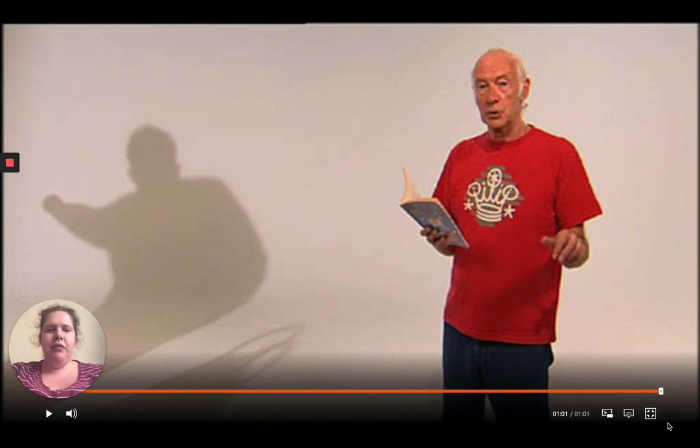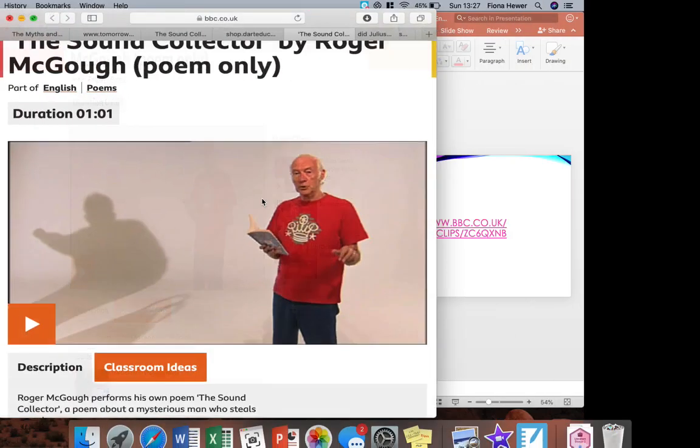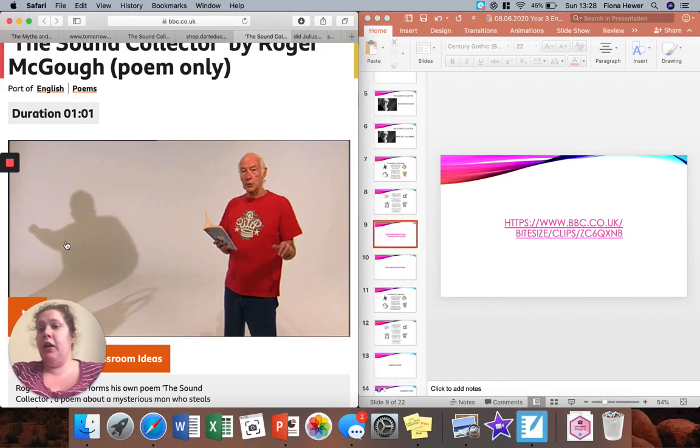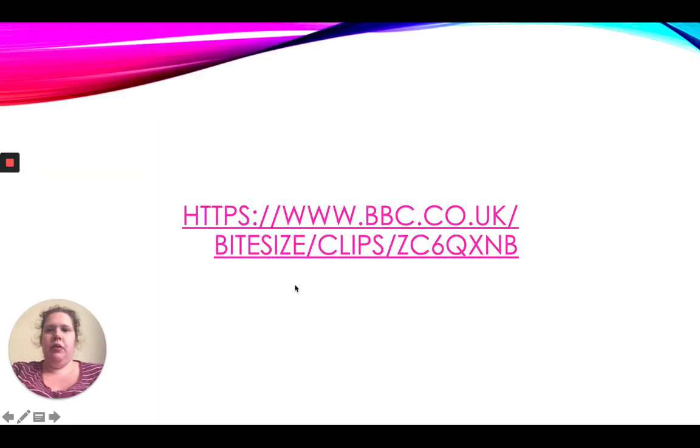That was a lovely retelling of this poem. And that was a poem, Roger McGough performing his own poem, The Sound Collector. So I really enjoyed that. I quite enjoyed, did you see the shadow here? The shadow was collecting those sounds.